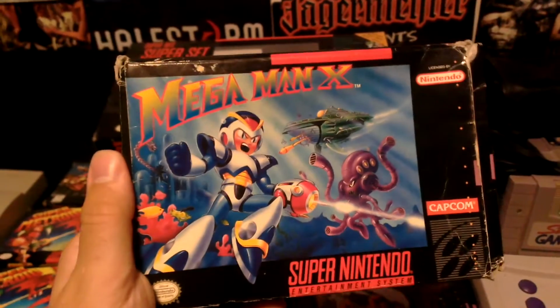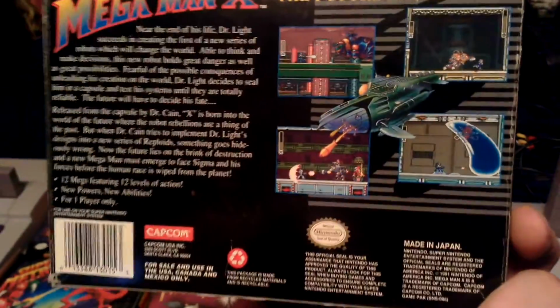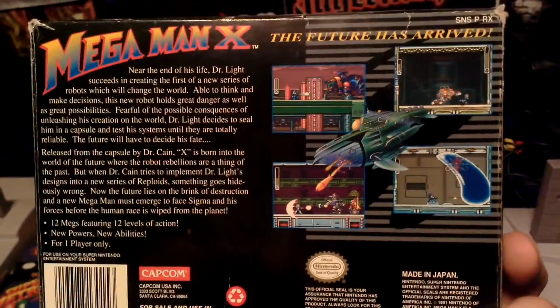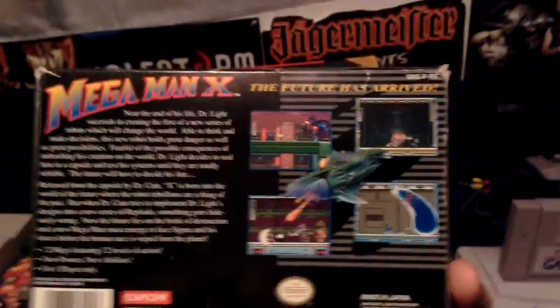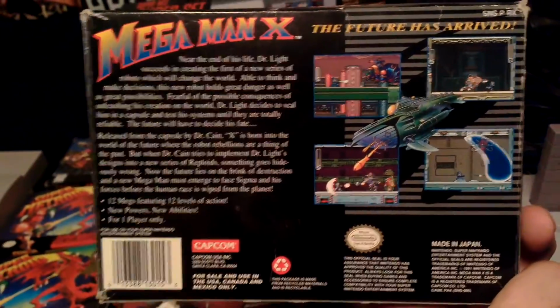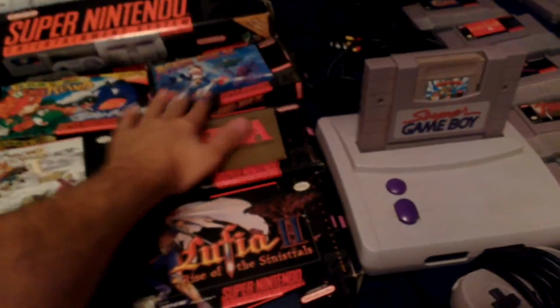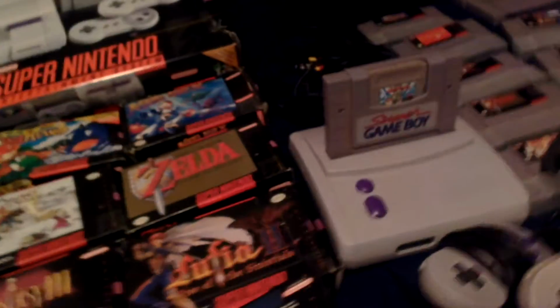Next, we have Mega Man X, one of my favorite games of all time. Every time I go to a LAN party that has this, I will try and beat it in one sitting. Got up to Sigma last time, and my hands were on fire. I'll beat it in one sitting at a LAN party one of these days.